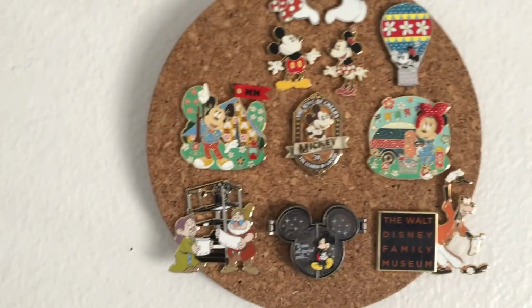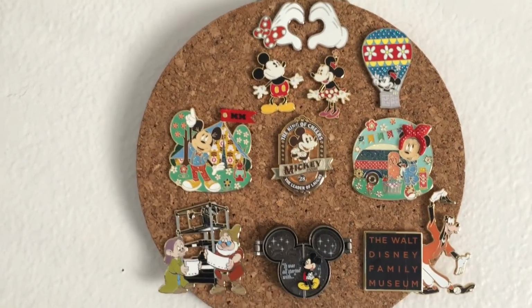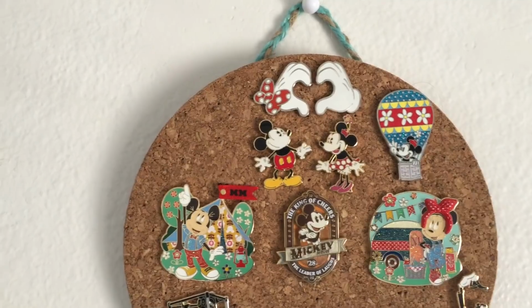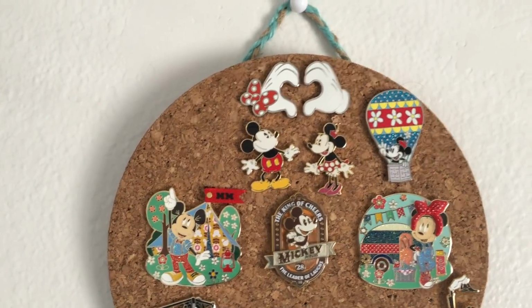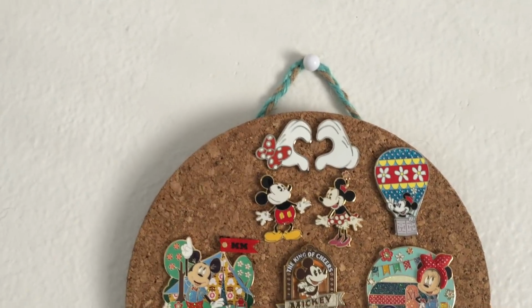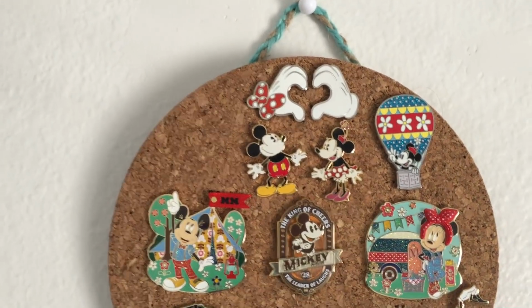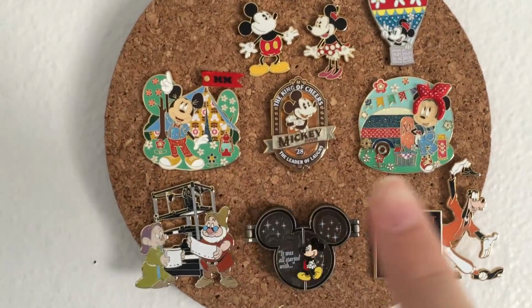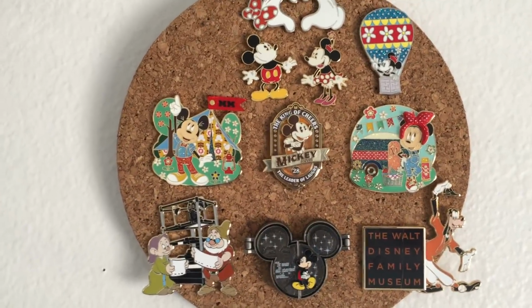Here we have one of my little Minnie and Mickey centric pin boards. The top left corner is open because I'm still looking for the matching Mickey hot air balloon pin to go with the Minnie. But otherwise, I have the heart hand pins, old school classic Minnie and Mickey. This awesome retro camping Minnie and Mickey. Those are from Hong Kong Disneyland.